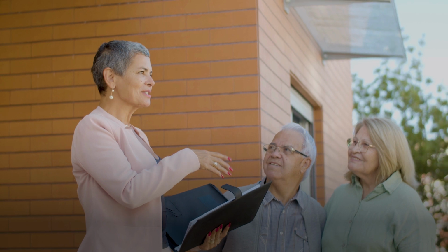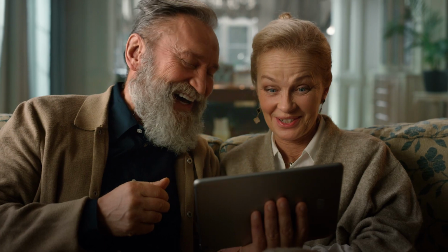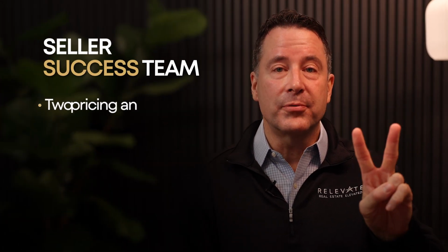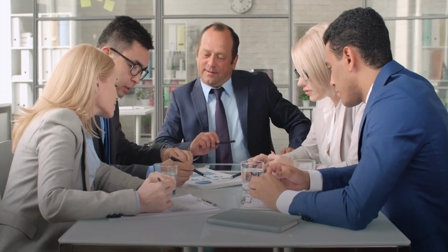What if we could invent an efficient process where we could actually identify potential improvements to our clients' homes and even help them implement the improvements so they can make a nice extra profit when they sell their property? Well, it turns out that being able to give sellers this type of information consistently, quickly, and especially accurately was not an easy process to figure out. But over several years, we built a seller success team made up of 2 pricing analysts and 4 preparation specialists. The analysts do the analysis.